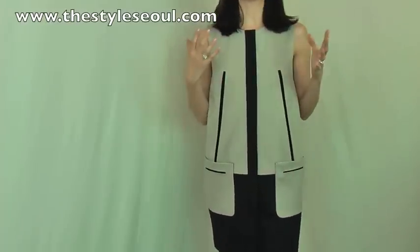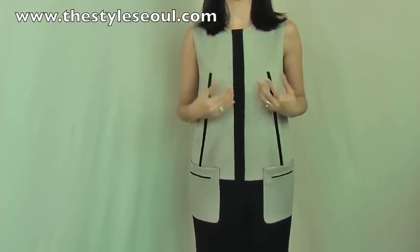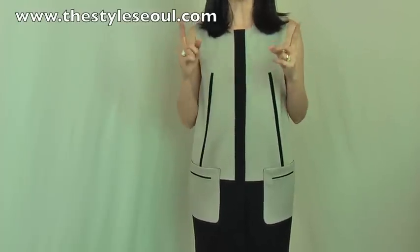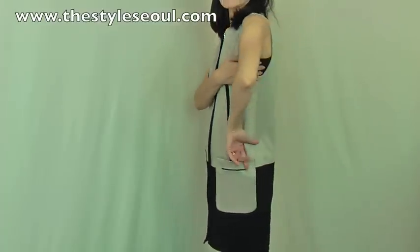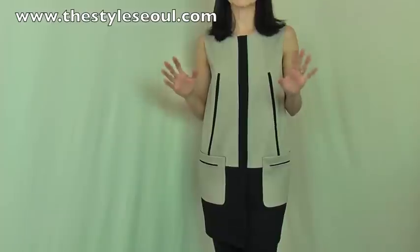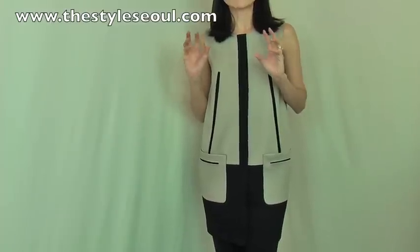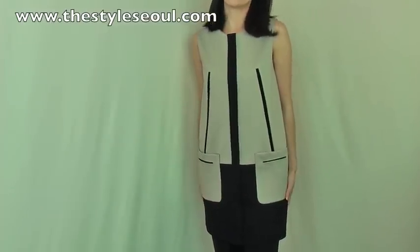Of course you can match with your favorite little black dress inside and then leave it open, or you can wear this vest as a dress. You just wear the black camisole inside and then you just wear it as a dress. It will give you the perfect retro mini dress look. It will be very very nice too.